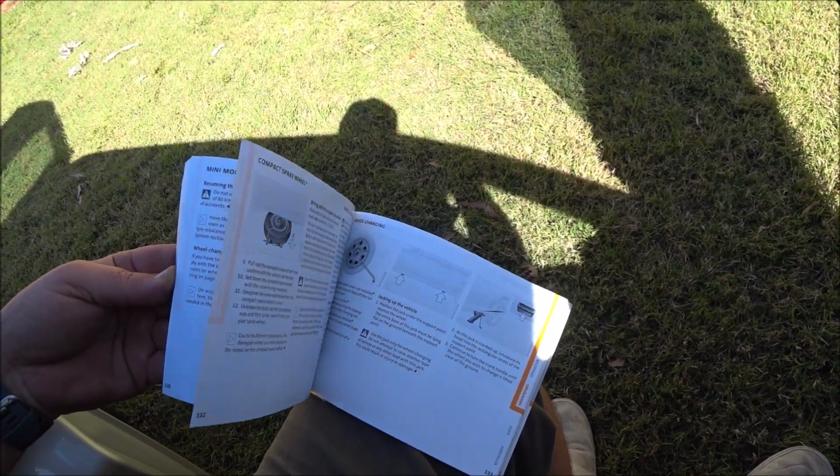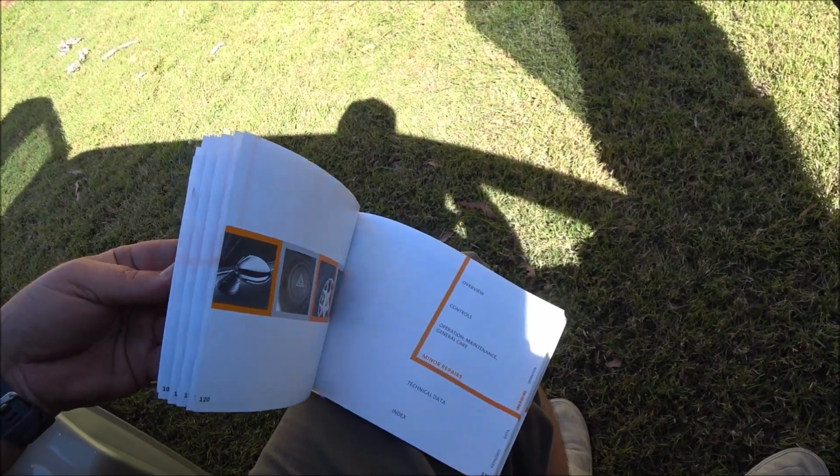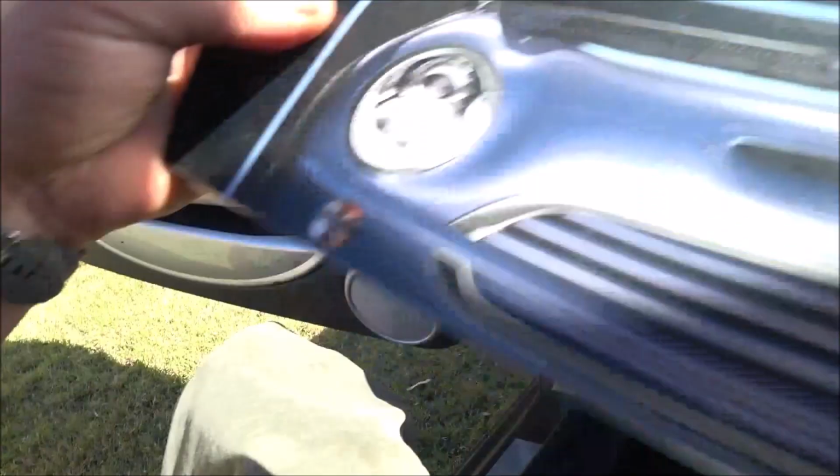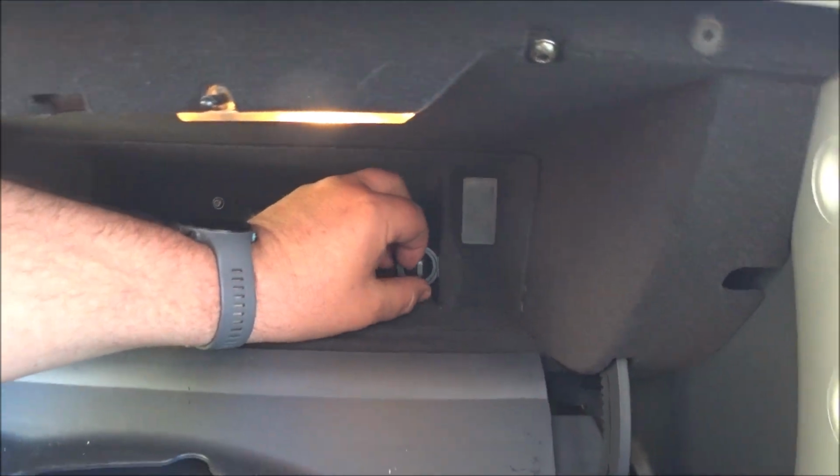First aid kit, compact spare. So apparently this is to do with the AC to keep this cool, so you can obviously keep drinks cool in here. Useful function in Australia, not too sure about Europe.